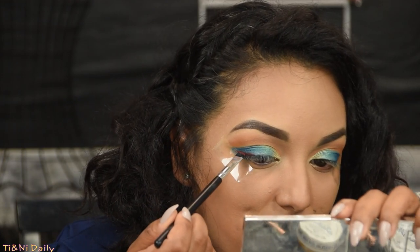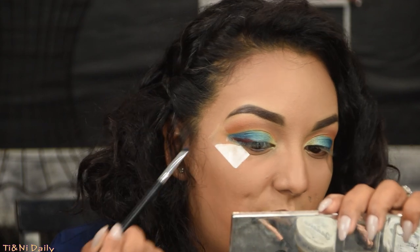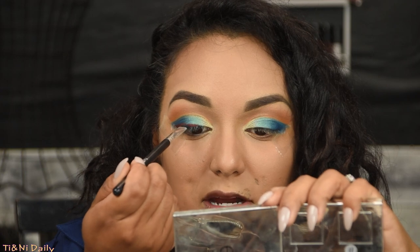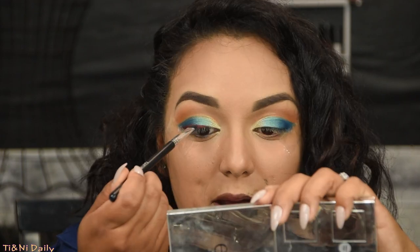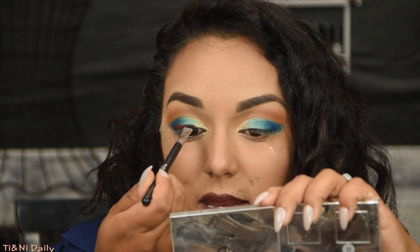It's so cool. And I'm going to line it with black as well. It's unique. It's out of the box. Yeah, we could have totally just done a black liner and called it a day, and that would look beautiful as well. But I'm doing a review, so I want to try to use as many colors as I can.